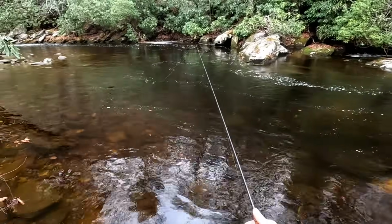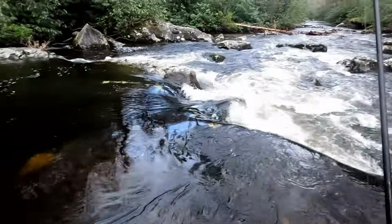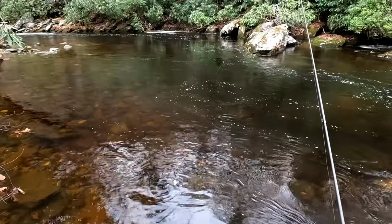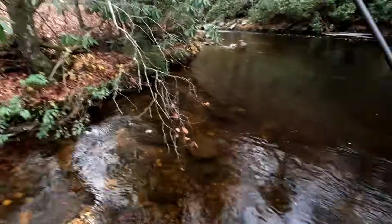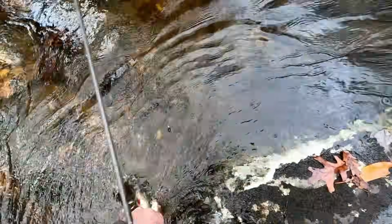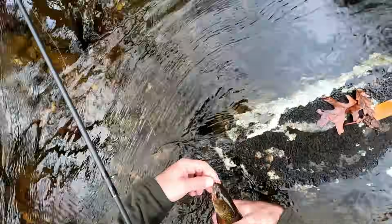Oh, there was one. I was looking at another fish. There's a bunch in there. I can see them. They may have gotten more pressure here. There's a campsite right here, so I wouldn't be surprised if we got more pressure on these fish. Again, these fish are small enough, I'm just not going to even worry about netting them.